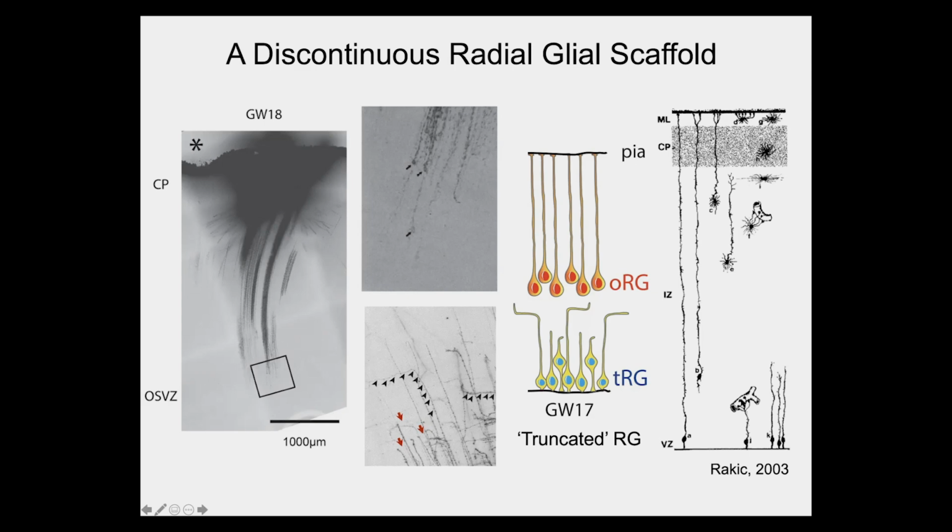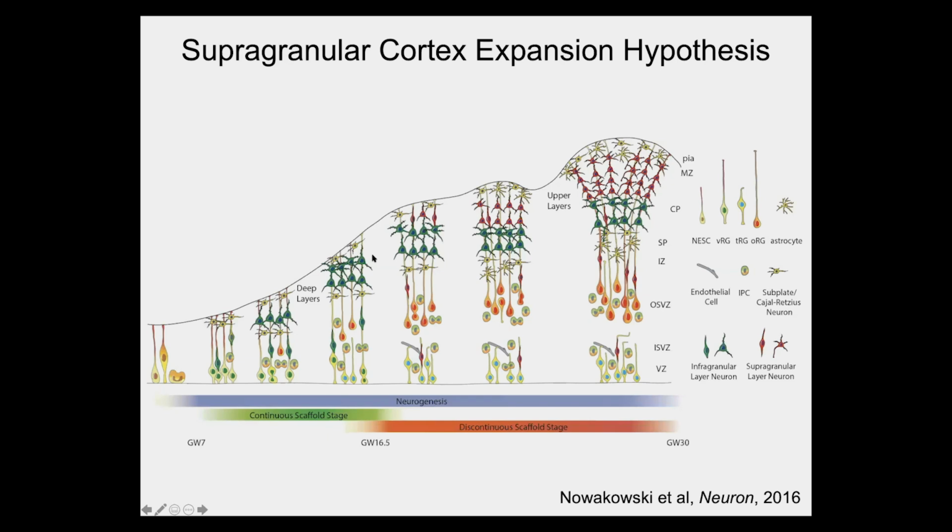This is one of Pasko Rakic's papers, based on monkey studies with Golgi stains in 2003. And you can see these profiles, these cells that look exactly like the truncated radial glia ending on blood vessels. This cell B is probably an outer radial glial cell. These other cells are likely transforming into astrocytes, which I'll get to later. So we have just changed our understanding of how these cells relate to each other. And this is now our work-in-progress model of human, and we think primate, cortical development.